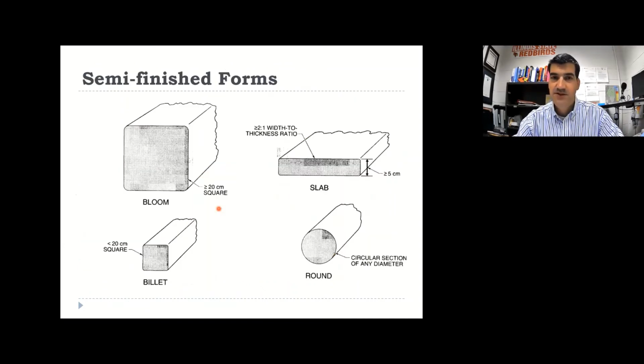All right, here's some different forms that you could get after you finish with the continuous casting process. So blooms are the biggest, billets are slightly smaller squares, slabs are just rectangular in cross-section, or you can actually get it into round. If you have those molds at the beginning in a round shape, then you'll end up with these cylinders called rounds.